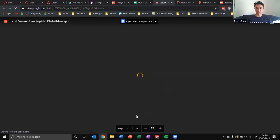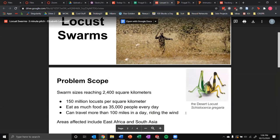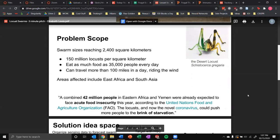Okay, great. So hi everyone, I'm Betsy Lewis and our team is passionate about developing a solution to locust swarm destruction. And this is a picture to show how terrible it is. The weather and climate conditions are supporting this irregular phenomenon of a desert locust population explosion. So the implications of these swarms is evident following their characterization, as you can see from these large numbers. Swarm sizes can stretch to 2,400 square kilometers.